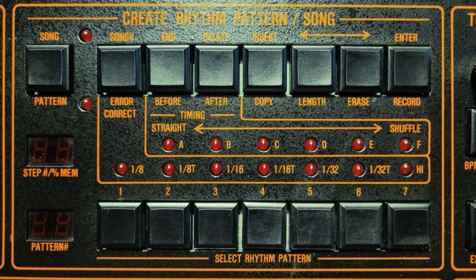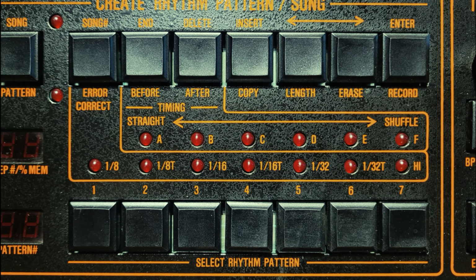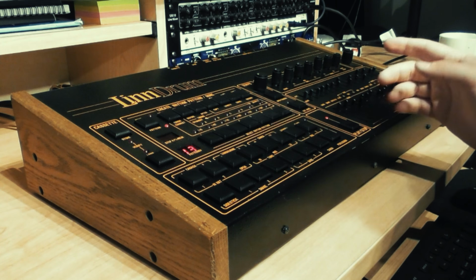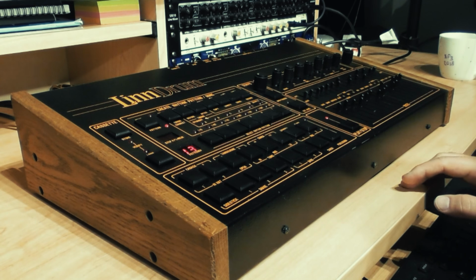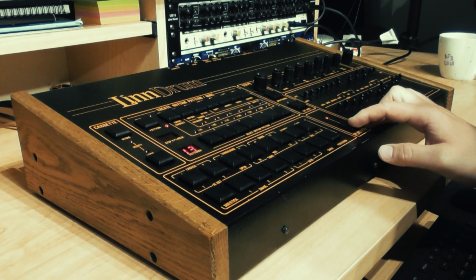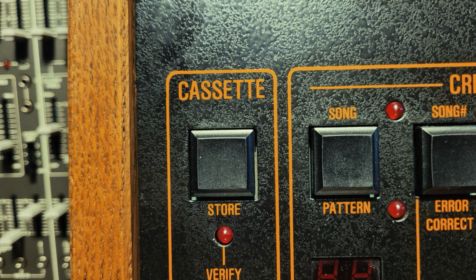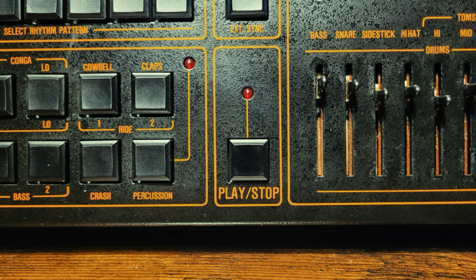One of the features that characterise the LinnDrum is the ability to alter the timing in degrees from straight to shuffle. This is where the feel of the LinnDrum comes into play that you may hear people talk about. If you didn't like what you'd done, you can erase it in a second, and if you did, you can store it on the unit, or you could back it up to cassette. You can of course change the lengths of patterns, alter the time signatures and chain patterns together in song mode. This was a total revolution as it allowed non-drummers to program and refine the parts and then take the unit into the studio to lay it down.